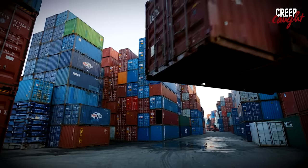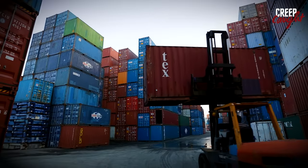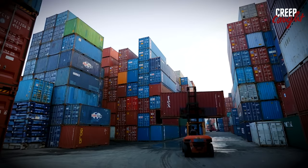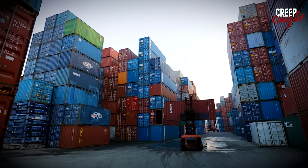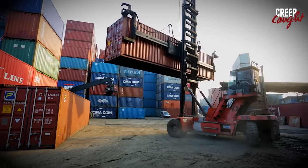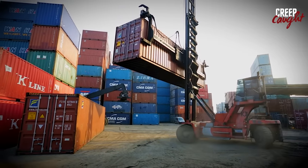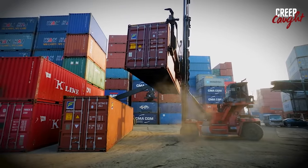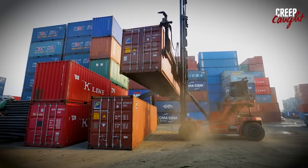Shipping ports use several key machines to operate smoothly every day, and one essential piece of equipment is the reach stacker. This machine is essentially a blend of a crane and a forklift, designed to stack shipping containers both vertically and in rows several containers deep. Imagine it as a sort of fishing rod capable of lifting 4,000-pound containers.